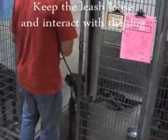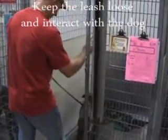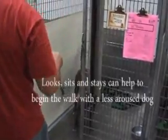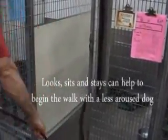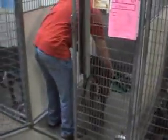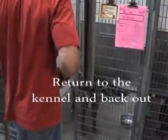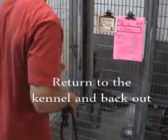I have to grab some treats out of the pocket, and I'm keeping her attention. What a good little pit bull. Down on breed bands, down on breed bands. These looks, these sits, these stays all help you have a better walk. Return to the kennel, back out, I'm doing my little doggy dance, and leave. On to the next dog.